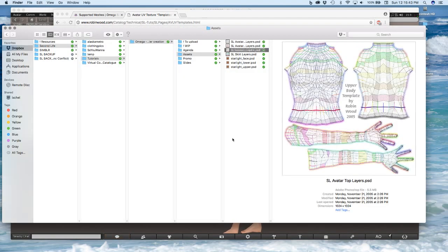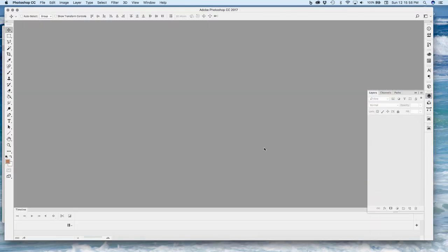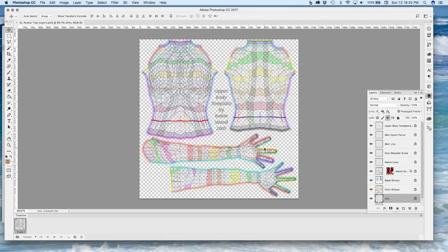We're going to make a top. So what I want is the upper body template. And you can see how old this is. This is from 2005. This is when I joined Second Life, but it's still a fantastic resource today. So I'm just going to double click on that and open it in Photoshop. I have the latest version of Creative Cloud Photoshop, you might have a different version. Most of these things you should still be able to do.